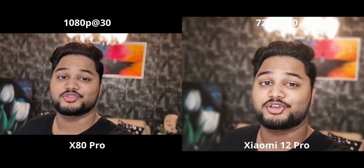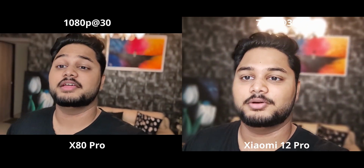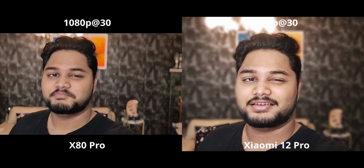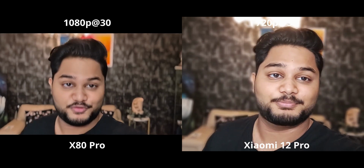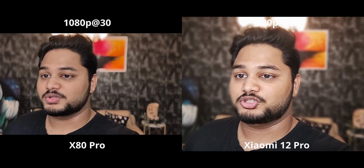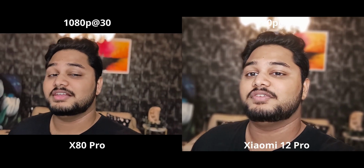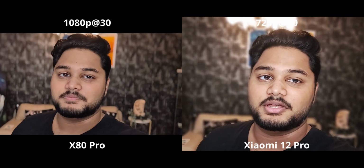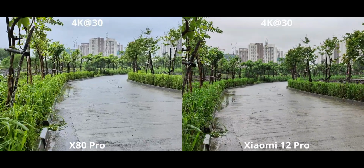Honestly, I didn't really think that Xiaomi would suffer this much with selfie video. I presumed that it was going to be similar, but in case of cinematic video or portrait video on both phones, I would say that X80 is once again pulling ahead. There are some imperfections on the X80 Pro, but the general edge detection is nearly flawless compared to the Xiaomi 12 Pro, which just doesn't look very nice. It has a lot of fuzziness around the edges, and for the most part, it has a lot more mistakes, in a manner of speaking, when it comes to portrait video. Now that right there was a strong start if I've ever seen one for the X80 Pro.